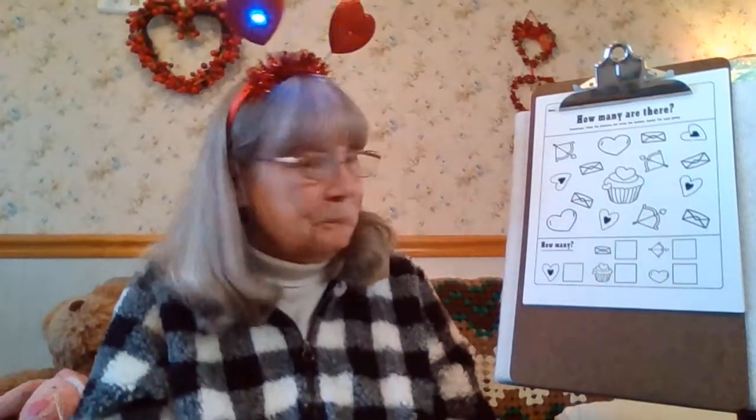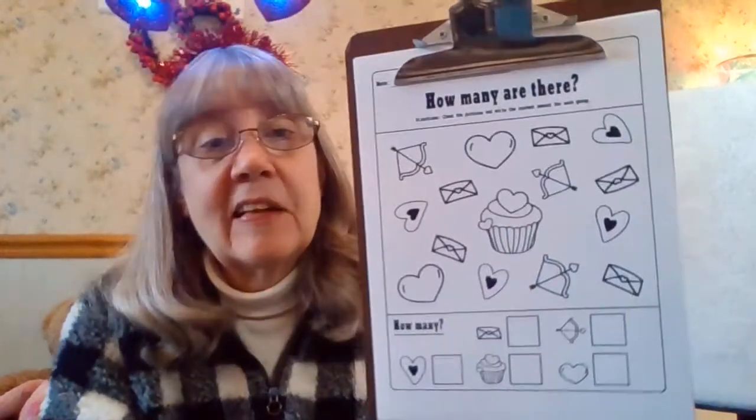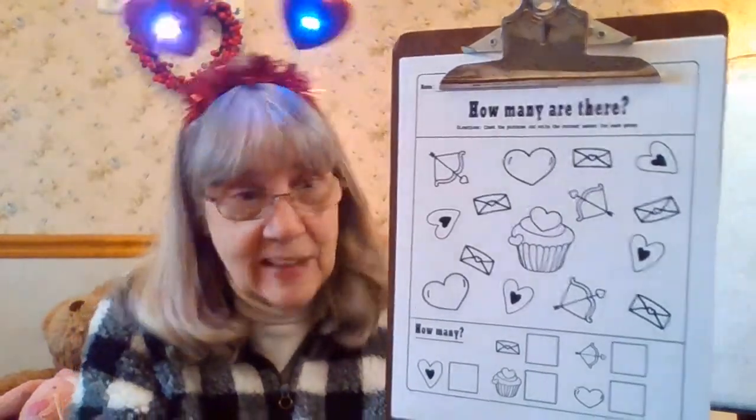Do you like to have a Valentine's Day party at your school? Do you get Valentines from your friends? That's lots of fun. And sometimes in the envelope, there'll be even a piece of candy or a heart or something to eat. Mmm, that's so good. Well, we're going to start our Valentine's Day fun with finding some things that you would see on Valentine's Day.